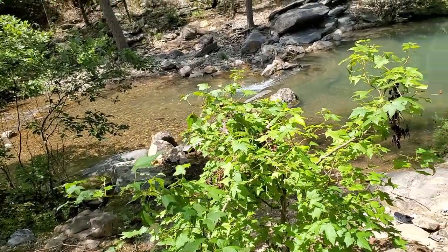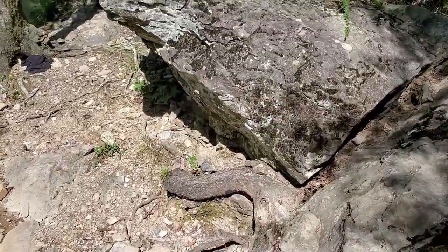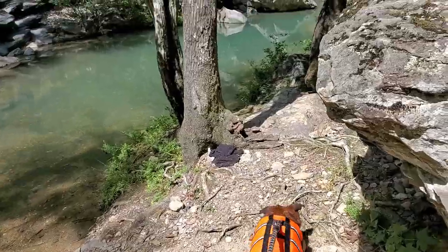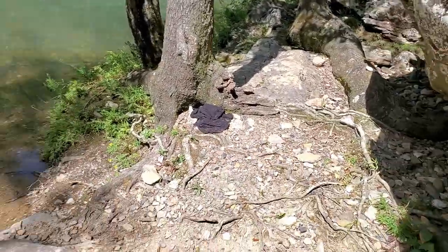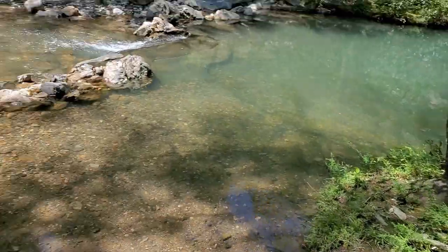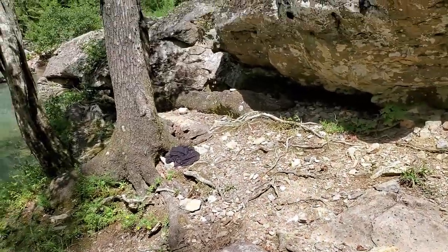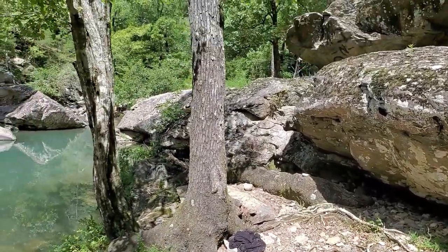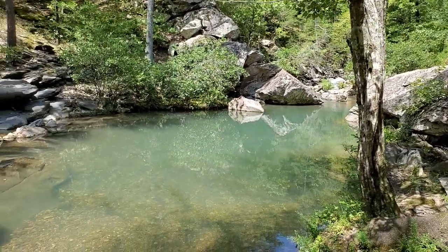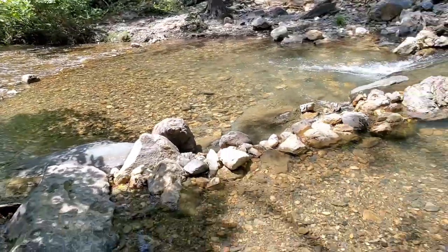I'm checking for snakes, dude. This way. Stop. We ain't been out for a while. He forgot his leash rules. Someone left a tennis shoe and some clothes over here. Really pretty up in here. That's the deep hole right there. Here's a little shallower end. It'd be good for him.